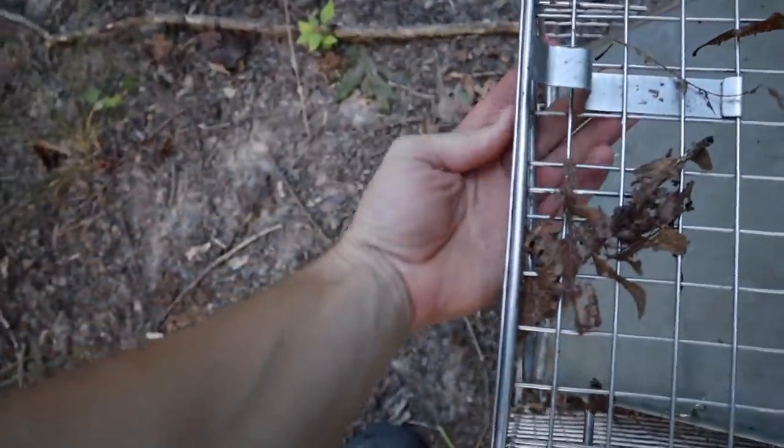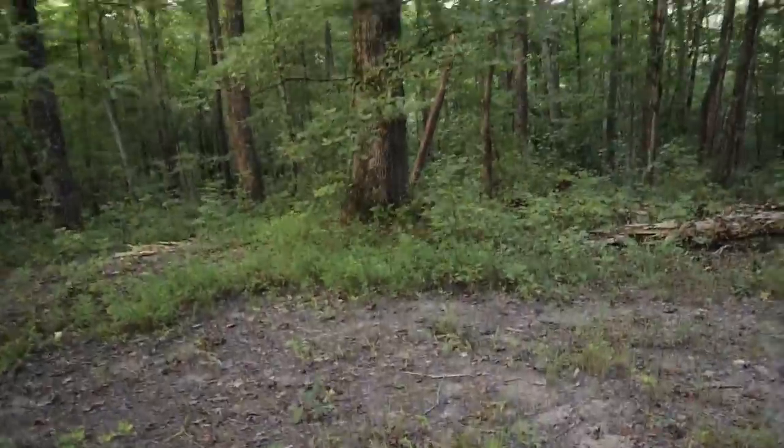But we will go ahead and let him go. I'll open the door here, and hopefully he'll run straight out that way. Door's open. We're just waiting on him to go. And there he goes. Oh, my gosh.